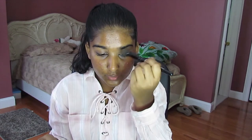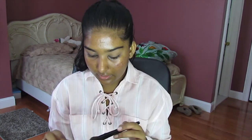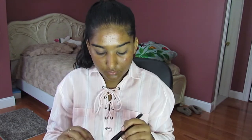Whoa. It set my eye perfectly. Usually with the Anastasia, the one from the contour kit, I think that's in the shade Macchiato, usually I have to go in 2-3 times in order for it to be this opaque. Oh my god, look at it. Ooh. And like that, my eyes are set.